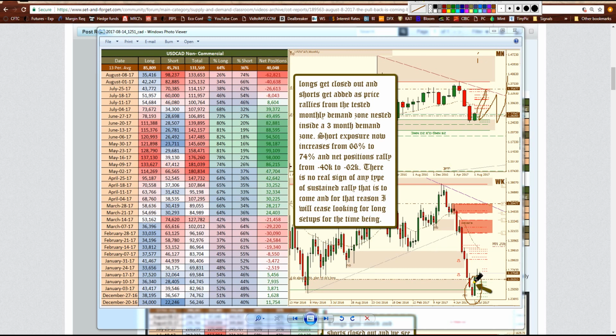If I see the right setup create itself for me to take longs to the upside here and the data starts to support that type of a move, then great. I would be looking to take longs, but right now I don't see any reason why I'd want to take longs when the bias is shorts, the sells are red, longs are cooled off. I don't even see any signs of hedging here, so it's not a good chart to go long with.